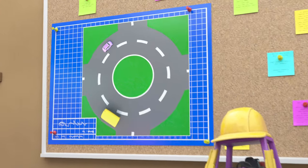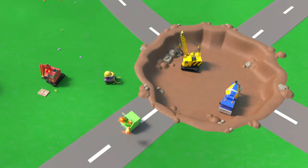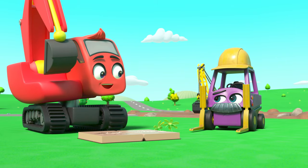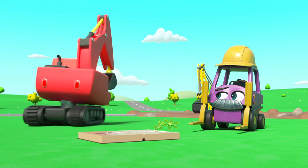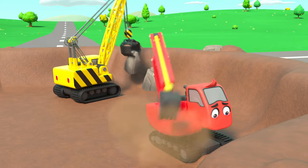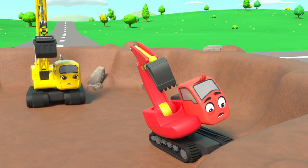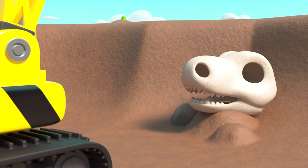Today they're building a roundabout. Soon everyone is hard at work. Digley just wants to read his book. But now isn't the time. There's work to do. Wait, what's Digley found? It looks like some old bones.